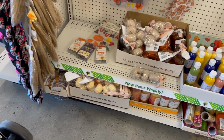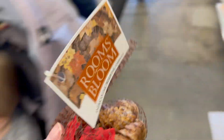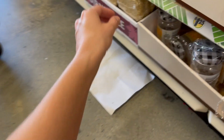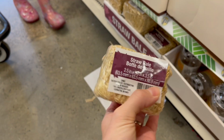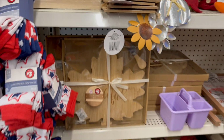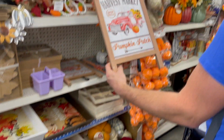Okay, come here, lovies. Okay, I'm gonna do one of these. A little haystack to prop a pumpkin up on would be cute. Yeah, why not? I think it'd be cute to try it and see what it looks like. Oh, this is pretty. So we're in the aisle where they've got stuff that's more than $1.25.